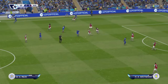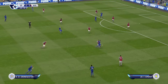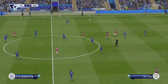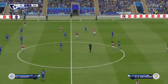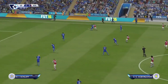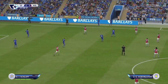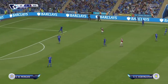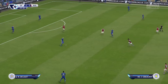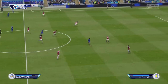It's an exhibition here with such great passing. The shot's on! Westwood. Leandro Bacuna. They tried to keep it, but they haven't been able to do that. Well, the tackle there has led to a throw. And Morgan. Inler. Okazaki.